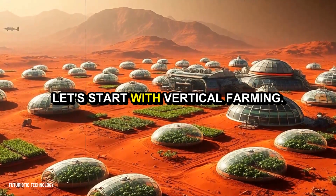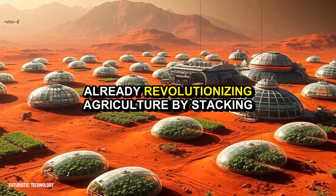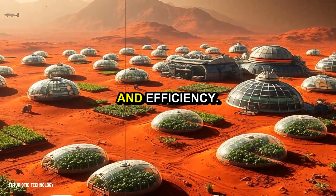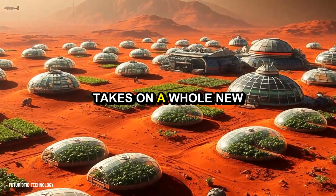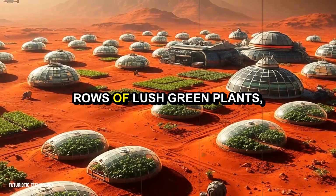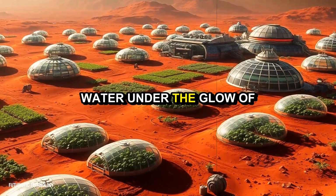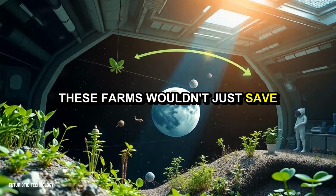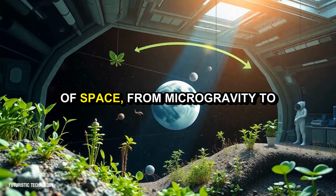Let's start with vertical farming. On Earth, vertical farms are already revolutionizing agriculture by stacking crops in layers, maximizing space and efficiency. But in space, this concept takes on a whole new meaning. Imagine towering structures filled with rows of lush green plants, their roots bathed in nutrient-rich water under the glow of LED lights. These farms wouldn't just save space, they'd be designed to thrive in the unique conditions of space, from microgravity to limited resources.